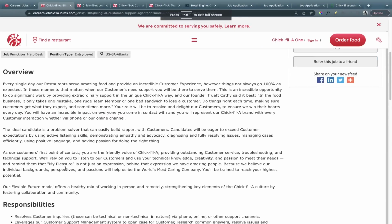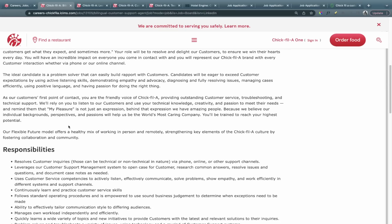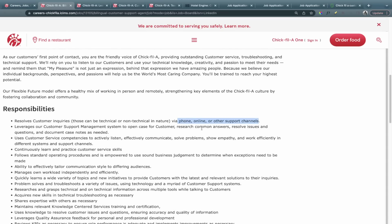This opportunity is going to be working as the first point of contact for people that are calling in, asking about technical and non-technical things. This can be via phone. It could be on the Chick-fil-A website, or it could be other support channels, such as on their social media websites, like Facebook or Twitter. So it'd be up to you to ask the recruiter where you're going to be. Are you going to be online? Are you going to be on social media? Make sure you're asking those questions during your interviews.